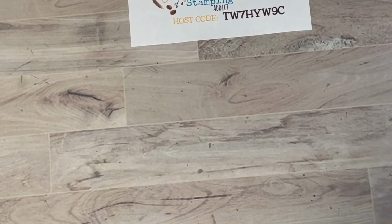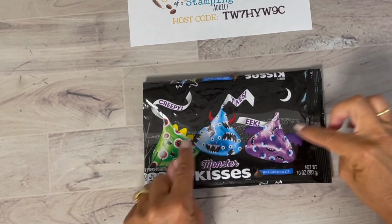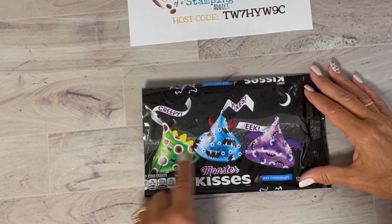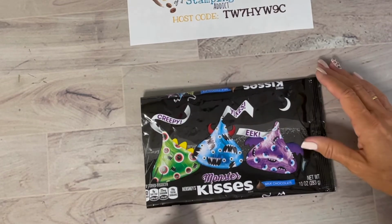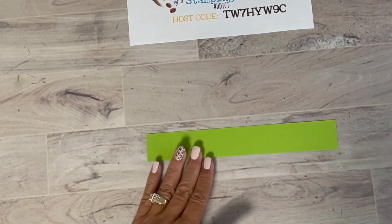All right, now the next part, I was inspired by this. See how there's like eyeballs all over? That was kind of my inspiration for this little tag, because this tag is going to go on candy, or a cellophane bag that has this candy in it. So I wanted to do eyeball something. So let's grab some Granny Apple Green. That's kind of the green they used in that.